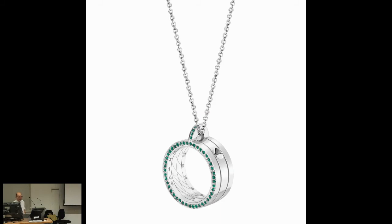Here's one of them. This is emerald set into platinum. So, ladies, should the man in your life ask you what you want for your birthday, you could suggest one of these. And if he says it's a tad expensive, he would be right. And you could say, all right, I'll settle for something cheaper, which is rubies in rose gold.